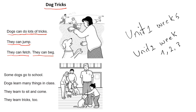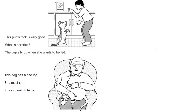Let's continue. If you look at the picture, you can see here that we have dogs. They are doing tricks, fetching the sticks or the ball, or even begging. Some dogs go to school. Dogs learn many things in class. They learn to sit and come. They learn tricks too. This is the first slide. We'll move on to the second one.